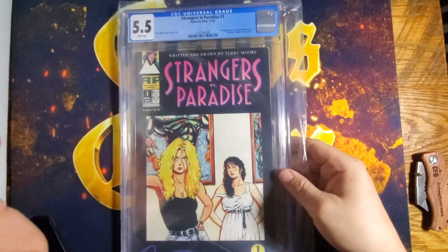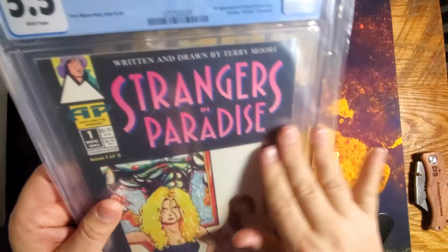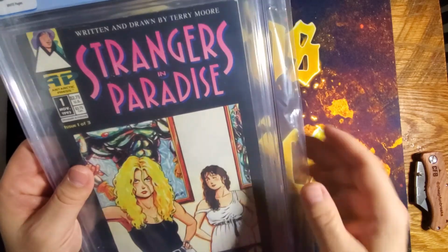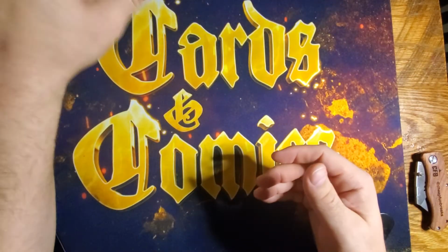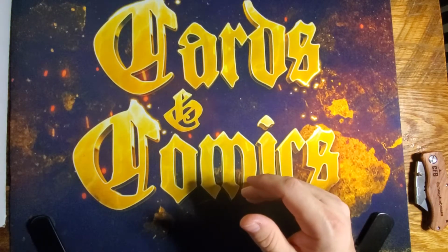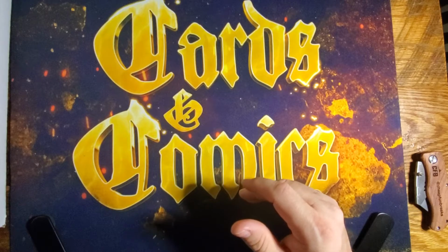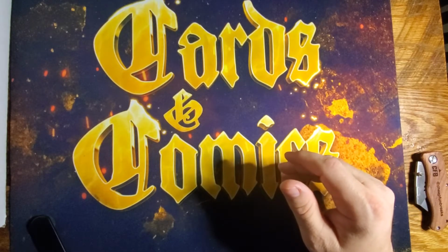And even though it's a 5.5, I just wanted to have the book because I like the series. I like the author of the series, and I think it's important. So I grabbed it, and it wasn't that expensive, but just the idea that it was the last one on eBay and it was a 5.5, and even at that, it had 100 and something watchers at some point. It's crazy.